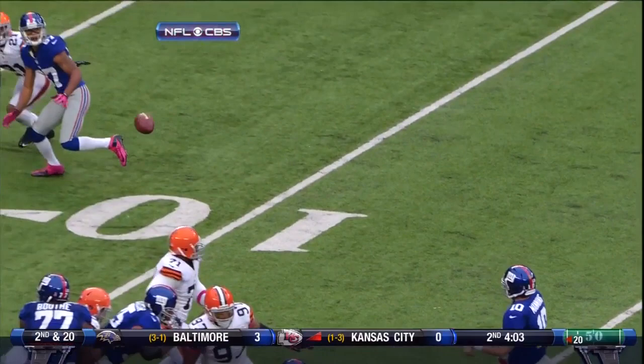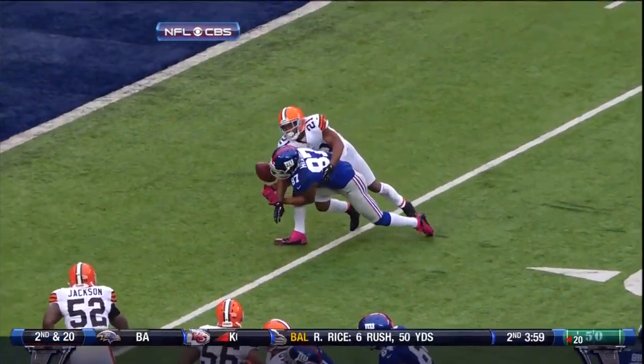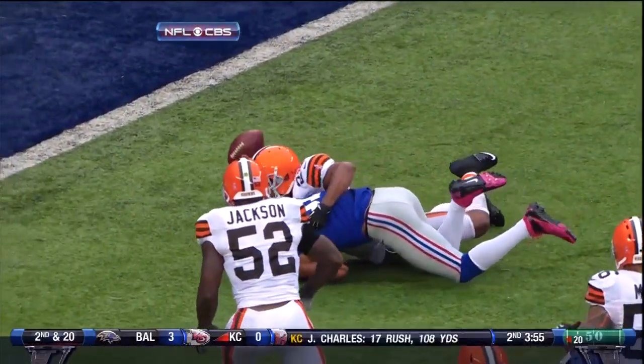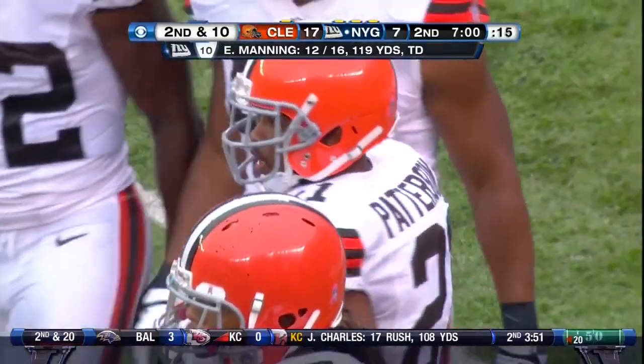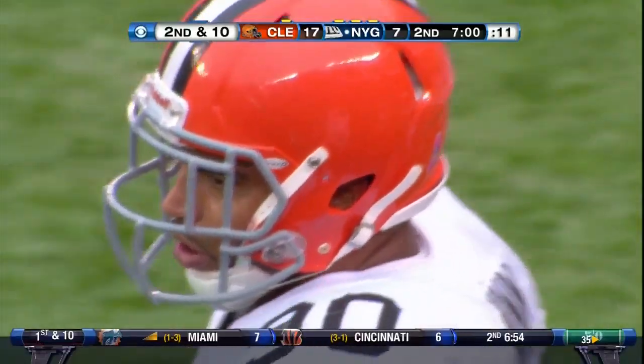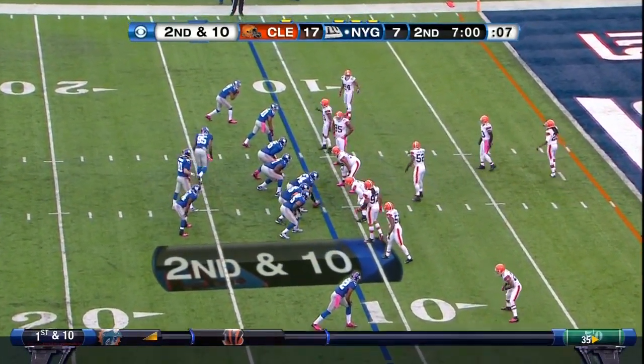Eli just drops it right in there, and again he puts it right where it's supposed to be. And you got to give Patterson some credit. He gets his arm in there. Might have been a microsecond early, but that is how you have to defend that quick slant. It's not for the meek or the mild-hearted. I am neither, but it's early.